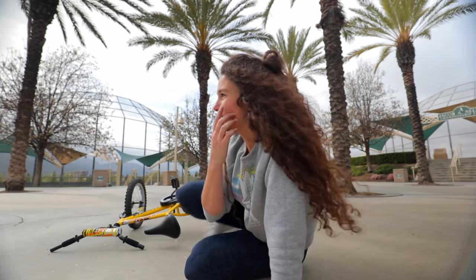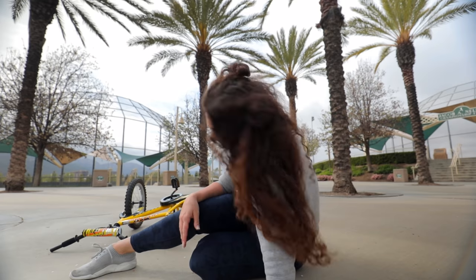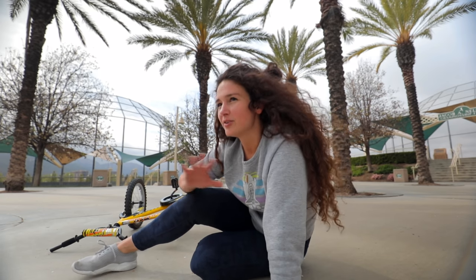Didn't seem like it worked out too well. He was scared. So, yeah, the seat's a little too high. So, we'll give it a try another time. Slowly, he'll get the hang of it.